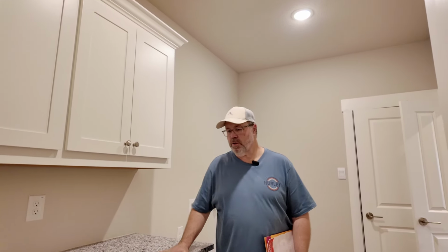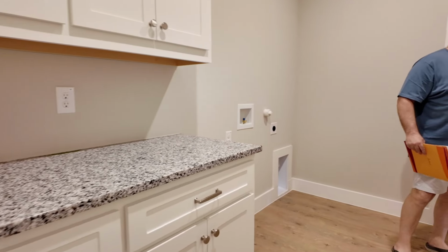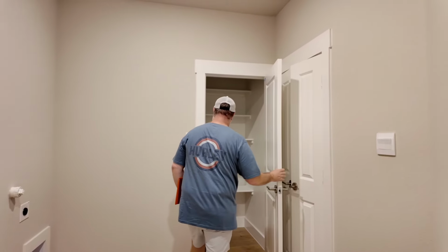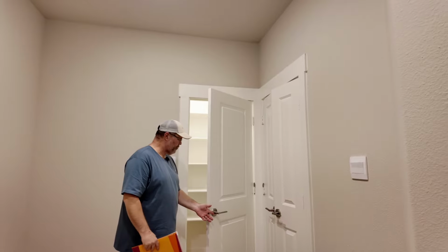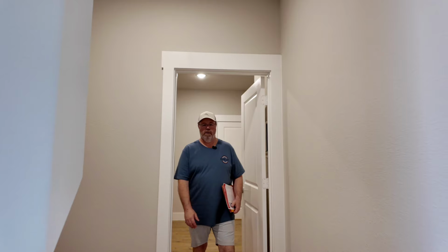Curious to know. Now this is your laundry area. Obviously it attaches to your primary closet, but we're going to show that later. Oh, look at this. Yeah, that's nice. Kind of like a secondary pantry. You can put all your paper towels and toilet paper, stuff like that. Let's check out this main living area.